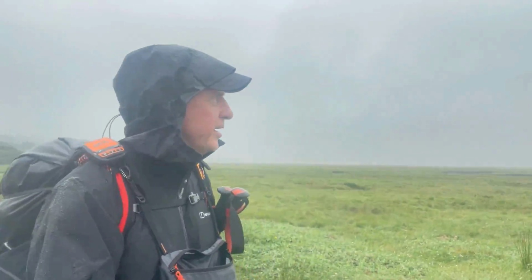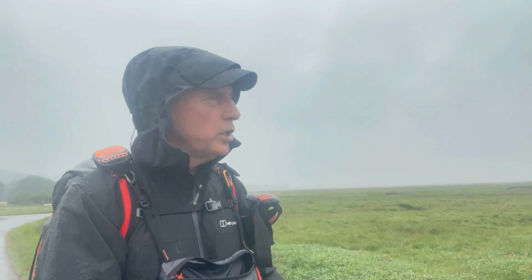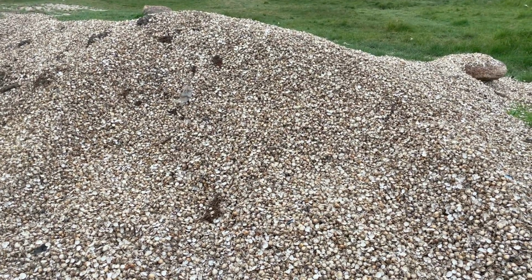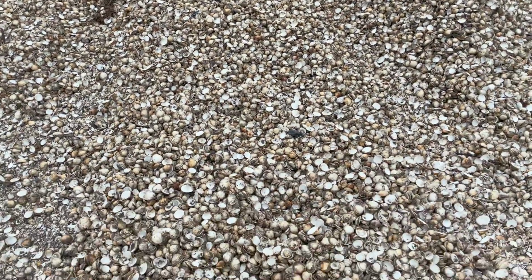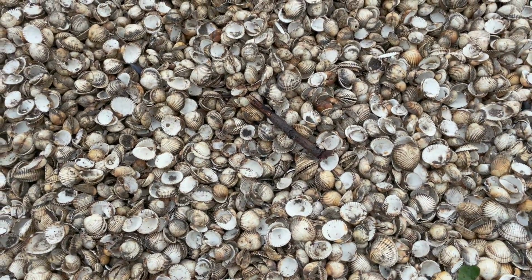Rain's come back, a bit heavier, a bit of a fresher breeze. It's got a more permanent feel to it. So the hood's up, I'm just plodding on, ticking off the miles. I thought that this was just a pile of gravel, and that's kind of what it looks like until you look closely. It's actually small shells. It turns out it's a seafood factory behind, and that's the shells that they left behind.